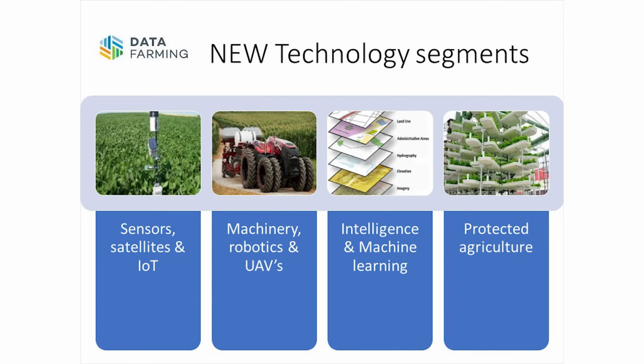Now, that's been a big buzzword up until now, but I think the tide's turning in us understanding a lot more about our paddocks once we have a lot more data, and that's coming, and I'll show you in a minute. And obviously protected horticulture and agriculture is really booming across the world.